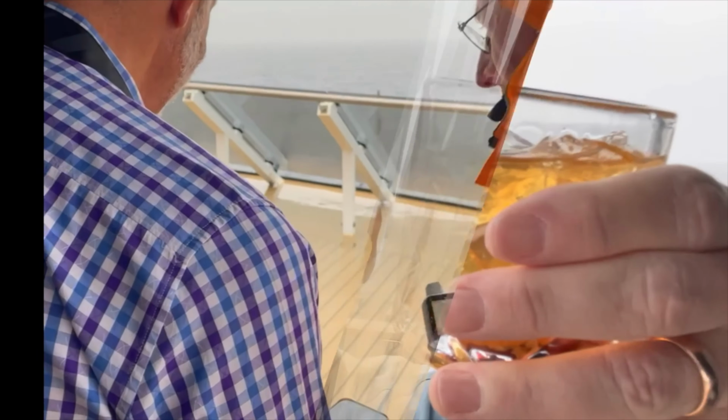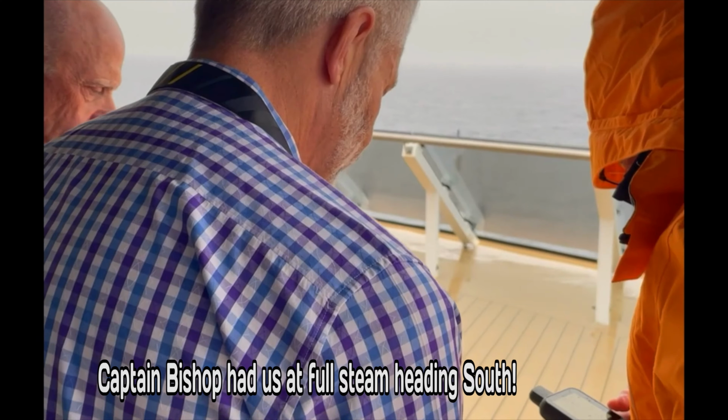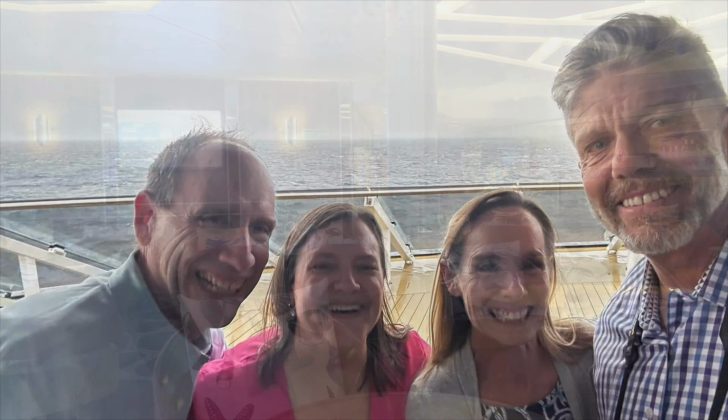Okay, we have just crossed over the Antarctic Circle. Cheers! 66 50. 20 knots. 21 knots. Flying. So we had some time to geek out over our GPS coordinates before finding a nice quiet spot, now up in the club, where we thought Dan was going to perform, but he didn't.